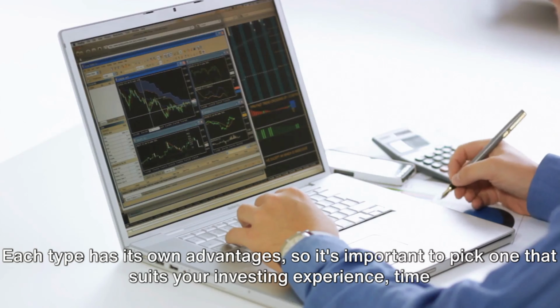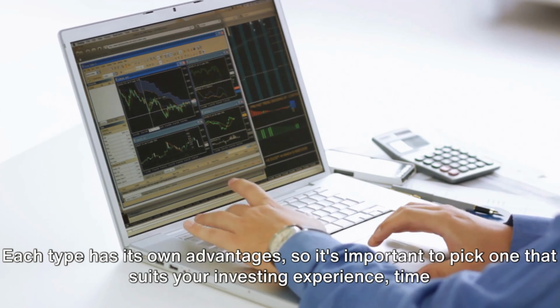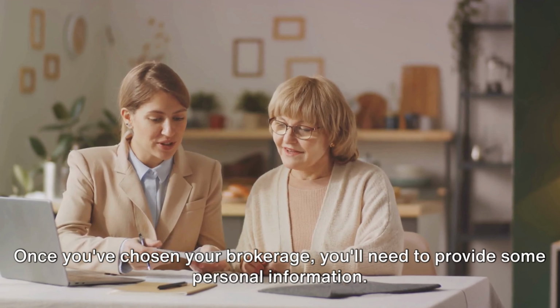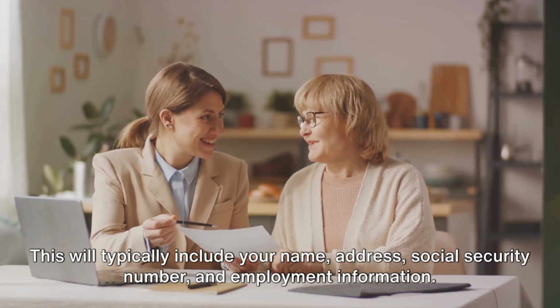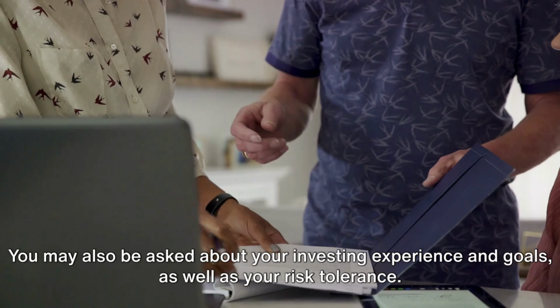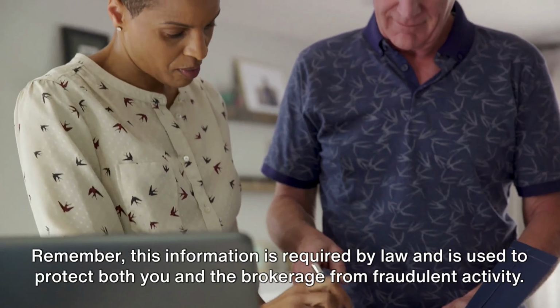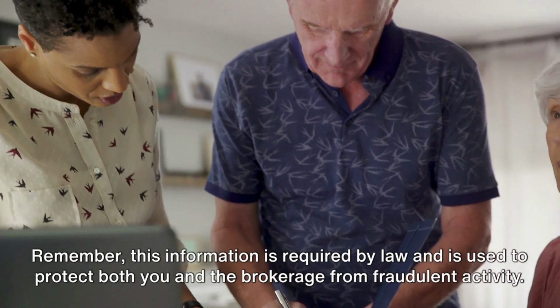Each type has its own advantages, so it's important to pick one that suits your investing experience, time commitment, and cost preferences. Once you've chosen your brokerage, you'll need to provide some personal information. This will typically include your name, address, social security number, and employment information. You may also be asked about your investing experience and goals, as well as your risk tolerance. Remember, this information is required by law and is used to protect both you and the brokerage from fraudulent activity.